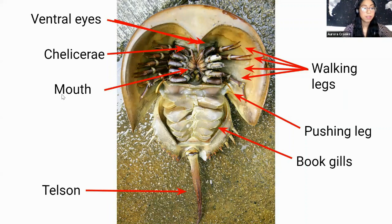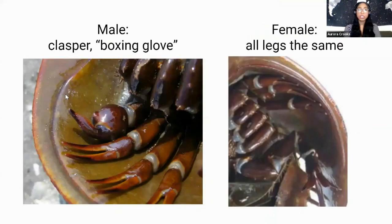So moving forward, horseshoe crabs are a dimorphic species. And when I say dimorphic, that means there are differences between the males and the females for the purpose of producing viable eggs. The males attach themselves to females in order to begin the mating process. And you can see that the male has the little clasper, or the boxing glove.